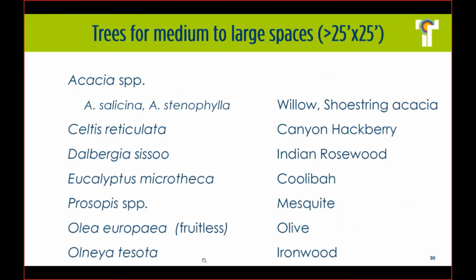If you're looking for something larger, when I'm talking about that, I'm talking larger than 25 feet, usually up into the 30s in height and above. The acacia species, you're familiar with the willow and the shoestring. Canyon hackberry, I think, could be used a lot more in our landscapes. A little slow growing, but really characteristic shape, has a little bit of warty type growth on the bark and the branches. Good wildlife bird habitat.